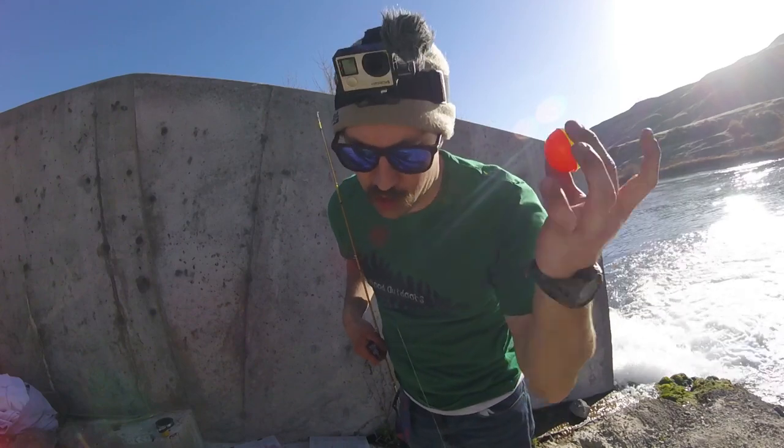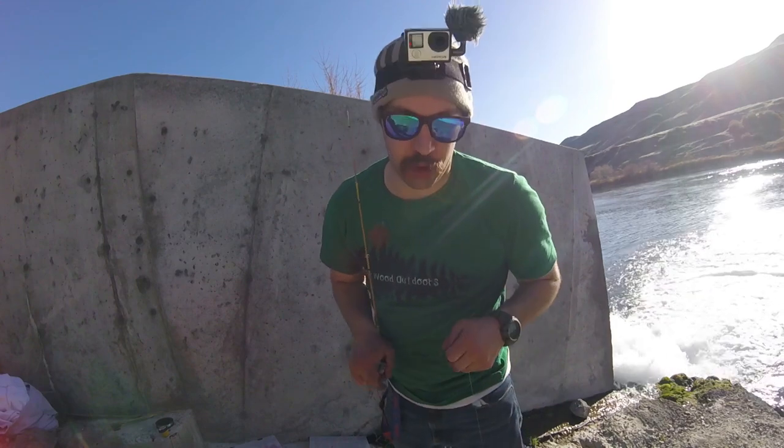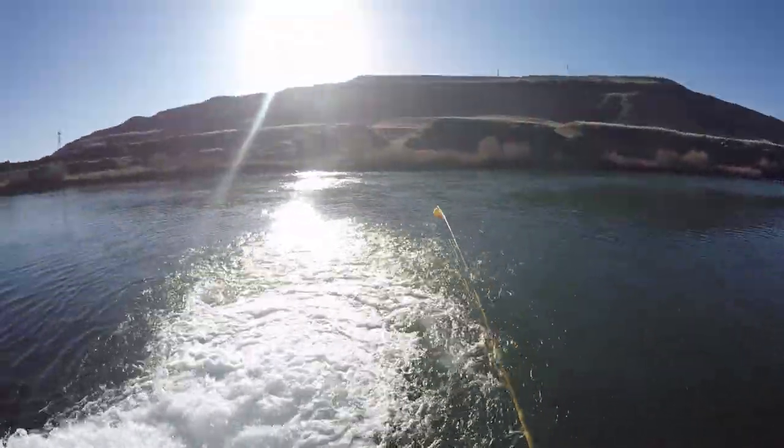Let's try it out. Hey guys, going to add the bobber to it. Nothing's happening with just the worm and split shot, so I'm going to try to catch one more fish here, and then I'm going to move back upstream closer to the dam and try up there. So put this on there and see what happens. All right, back at it with the bobber.